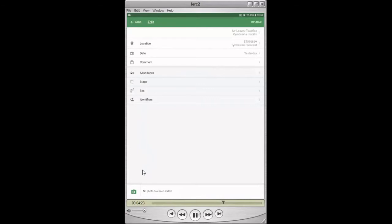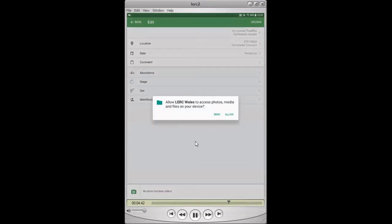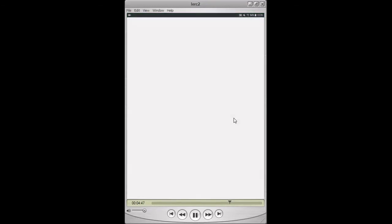And the last thing you can do on the app, this isn't essential, but you can add a photograph. So you click on the little camera down here. You can pick camera and actually take a live shot if you're in front of the plant and you're taking a photo of it there and then. Or you can choose gallery and navigate in your phone to existing photographs. So for this one, you do need to give it permissions to access your photos.